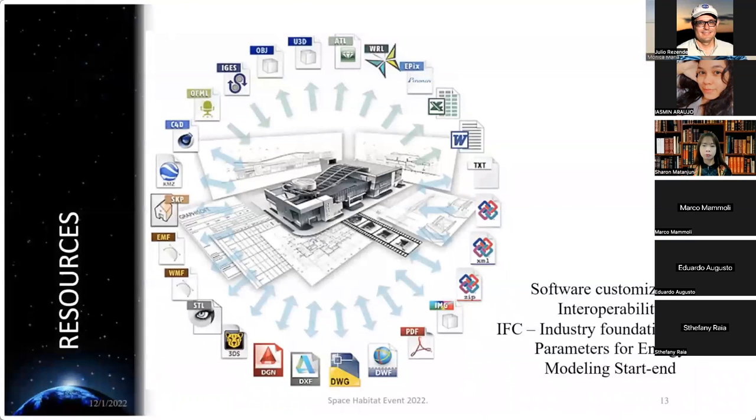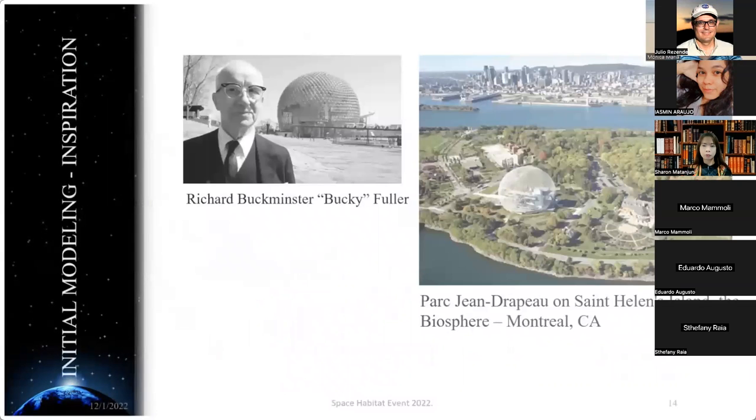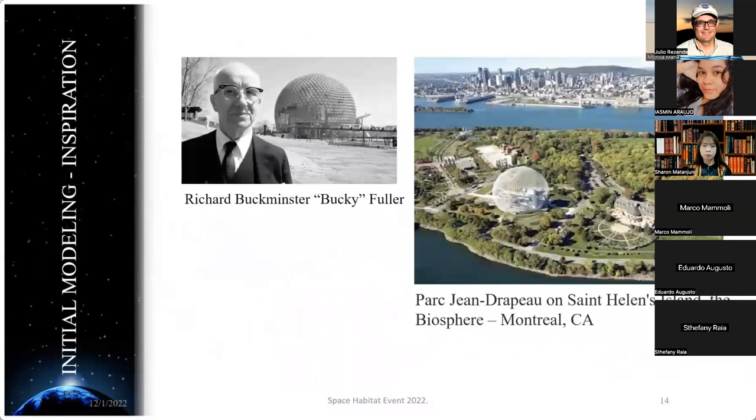Here are some software tools involved in BIM, some that can be used based on Industry Foundation Classes, energy parameters, and modeling from the start to the end. Well, my vision is the same that Buckminster Fuller always had.